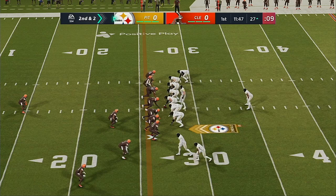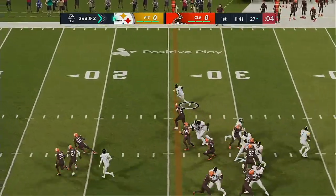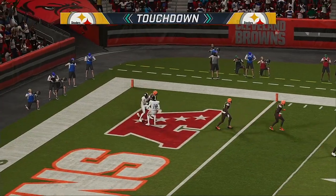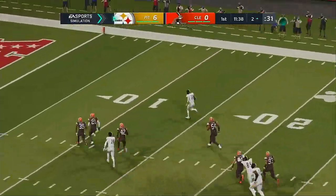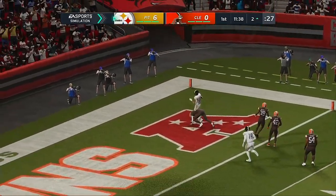Facing a second and 2 after that last catch, good for 8 yards. On a jet sweep, this is Johnson. And he's in. Touchdown, Steelers. Diontae Johnson, 27 yards. And the Steelers take the ball down the field and score on their opening drive.